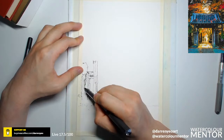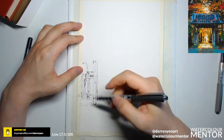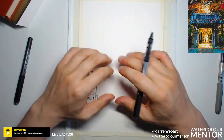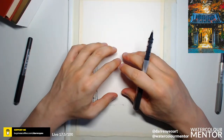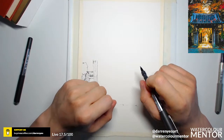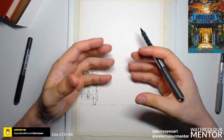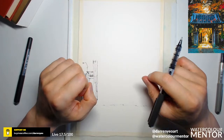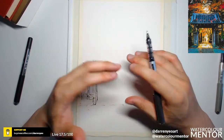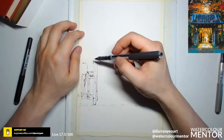I think I'll just hatch away a section like this as well. And remember, a lot of this scene is kind of backlit. So we've got the light coming in straight from the back, and it's moving towards the front. So basically, if you've got all the light coming from the back to the front, you get a lot of this nice backlit effect. And all the buildings and things you can almost get through in a few washes. So the main focus is just preserving that light.